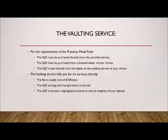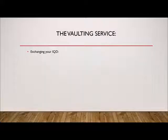Now, what that means is that your IQD, the actual physical currency, has a picture taken of it. It's sent to you, so that way you have imagery to store, and it's not just dumped in a pool of other IQD. It's safely stored separately, and it's available for exchange upon your request. You're the captain of your ship, guys.